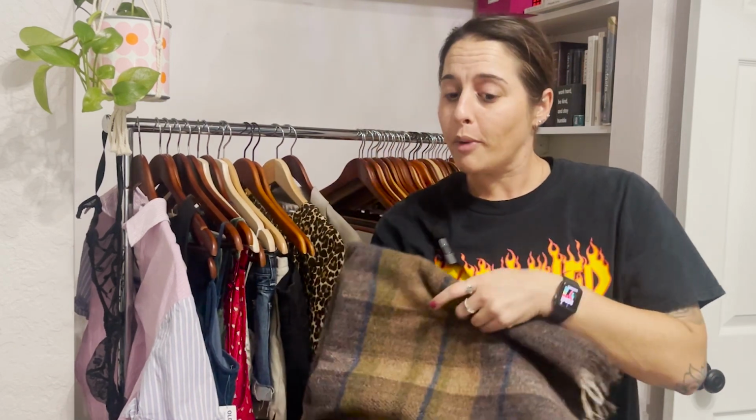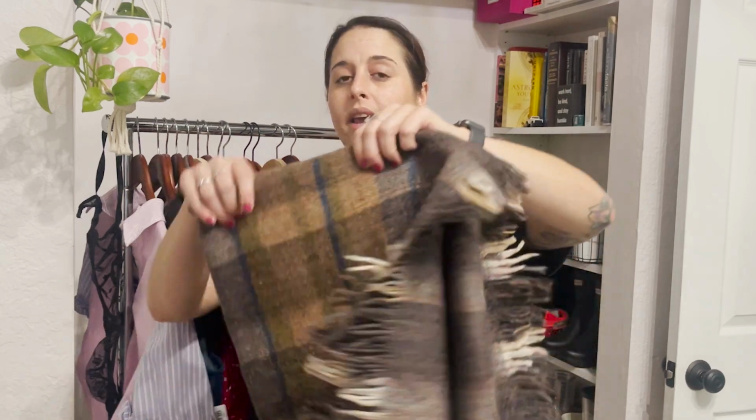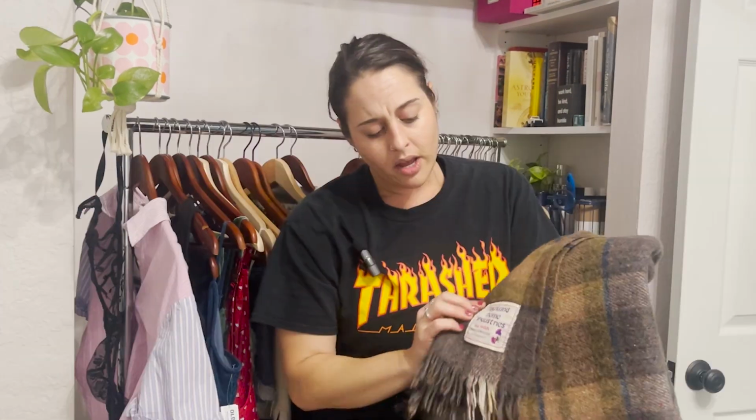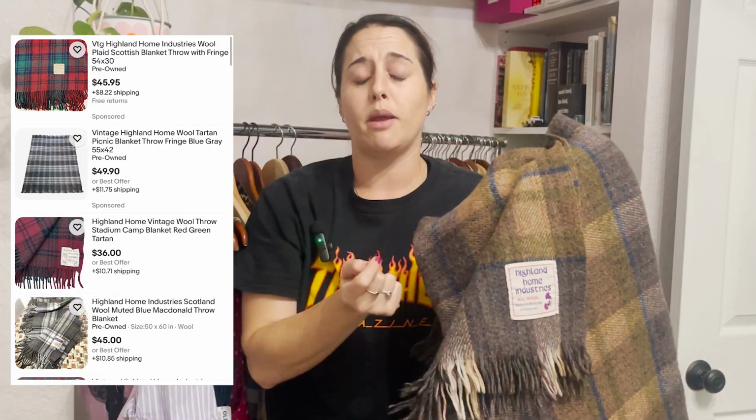Okay, don't skip the blankets, y'all. Who am I? Don't skip the blankets. I don't usually pick up blankets, but a few times I have. I picked up a few blankets. And I'm telling you, you can make your money on them. Depends on the brand. Check your comps. But when I found this one, this is a wool blanket. It's not super duper soft, but it's called Highland Home Industries, and it's 100% wool. I saw these running anywhere between $30 and $100 on eBay, so I grabbed it.